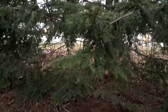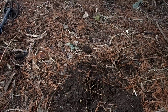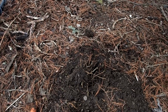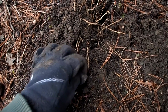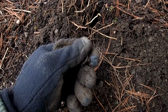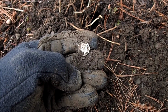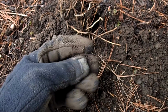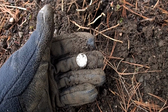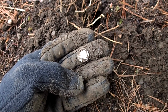This is pretty funny. I was walking over this way to search under this tree, and I got a signal showing up right at 80. Very shallow, too. And it's another silver. Isn't that just crazy? It's a Roosevelt dime. 1951. Wow. The other one was 52. Third silver of the day. We've only been out here about 2 hours. I'll definitely take it.